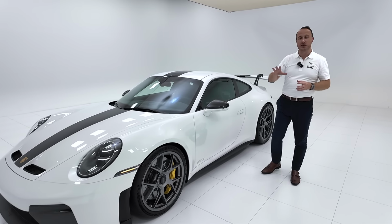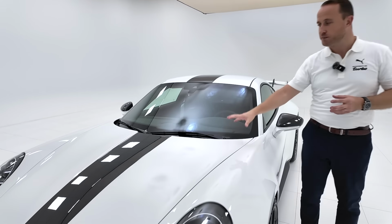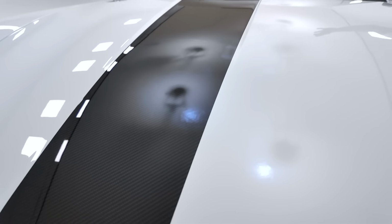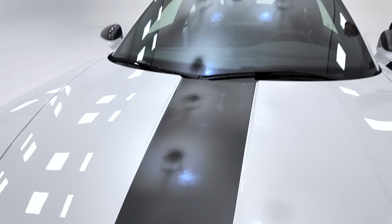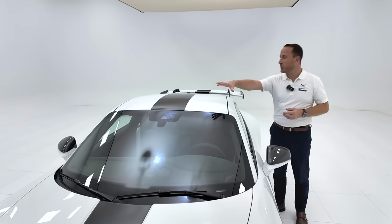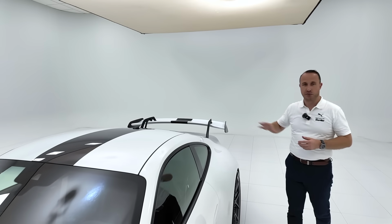Now with this one again being a Weissach package, we're going to see the hood partially painted in exterior color, with the middle part having the exposed carbon fiber that continues over the roof. Normally the roof on the standard car is made out of aluminum, in this case carbon fiber for the Weissach package, again with the carbon exposed, continuing here to the redesigned rear spoiler.